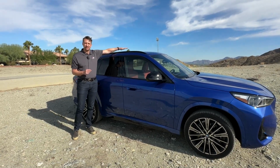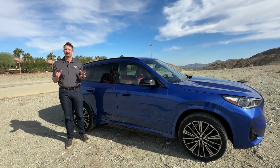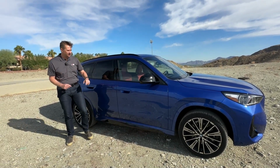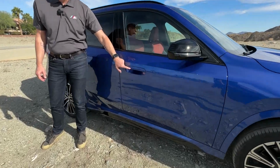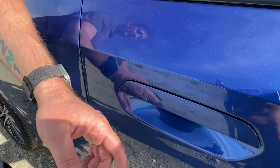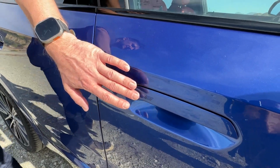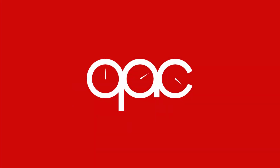With the convenience package, you get this great panoramic sunroof, which opens up the interior, very light and bright and airy. And you'll also notice these 3 little buttons here on the side of the door handle, and that will give you comfort access. To unlock the vehicle, you simply touch under here, and to lock it, you simply touch the button. Very seamless integration of those features.